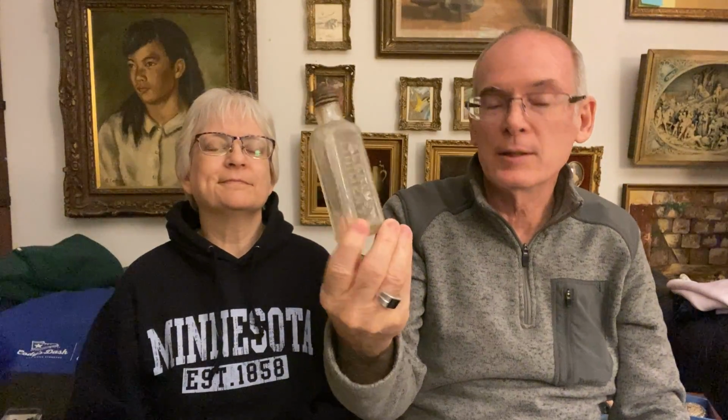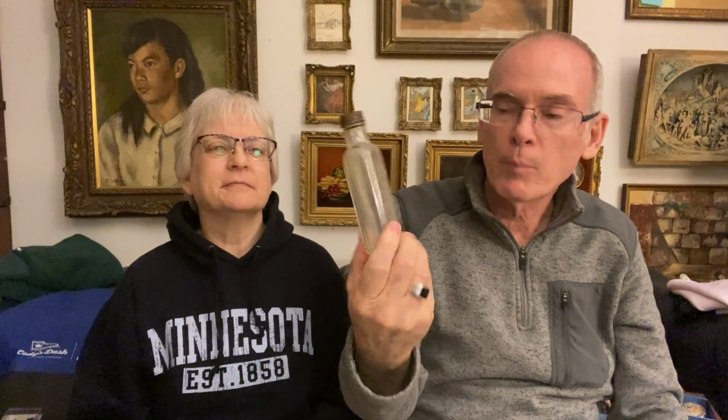And let's see. Found a Sloan's liniment bottle. Again, bottles do okay for me down at the Pink Elephant. We have bottle collectors come in looking for stuff.